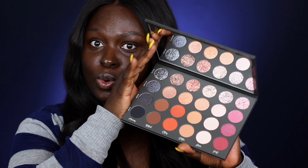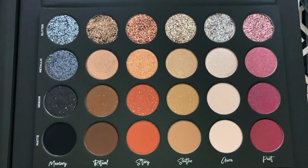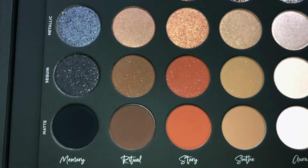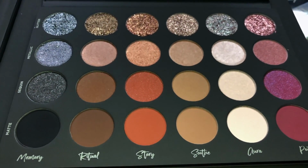Guys, the mirror on this palette is so big. I can literally see my soul with it. Do you see how big this is? It is huge. And this is what the palette looks like. The palette looks to be broken up into horizontal names and then vertical stories. So glitter, metallic, sequin, and matte are the finishes of the shadows in the palette. And then the color stories are memory, ritual, story, soothe, aura, and poet. So essentially in the one palette, you get 6 color stories with 4 different finishes to each of the shadows in the palette.